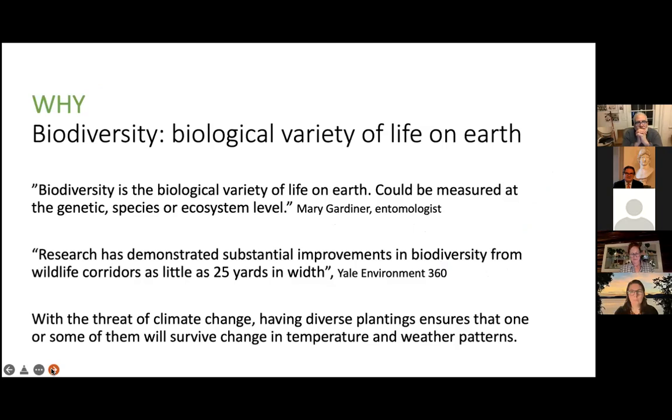Okay, here's one of the first buzzwords, biodiversity. I'm sure everybody's heard it over and over again, but not really known what it is. It's taken me a while to really realize what it is. I just saw on another Zoom talk, Ohio State University's Tending Nature, which was a really great series, an entomologist said biodiversity is the biological variety of life on Earth. It could be measured at the genetic, species, or ecosystem level.